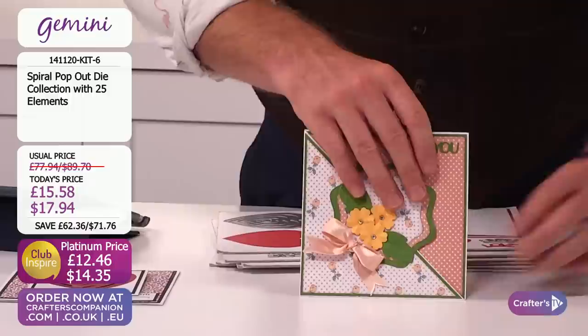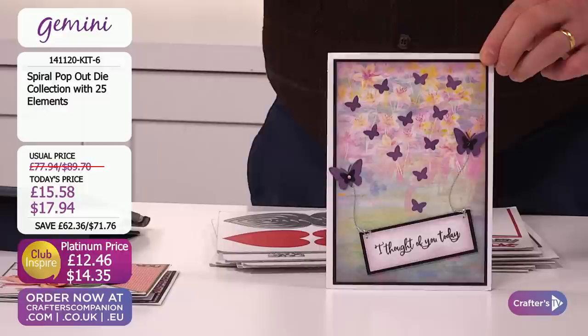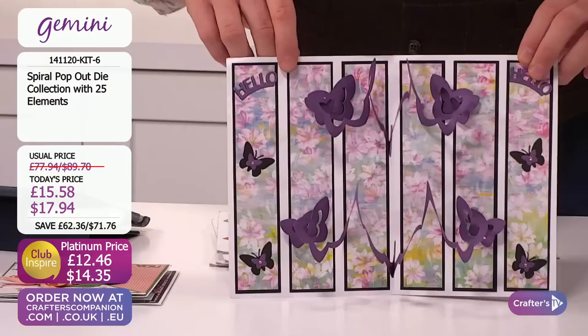And then lastly for now, I'll show you this one. Again, beautiful card in its own right. That's amazing. You send that to someone, they love all the decoration you've done on the outside with all those stunning butterflies, a wonderful sentiment. I thought of you today. Boom. Doubled up. Doubled up the butterflies. So it's such a super fun set.